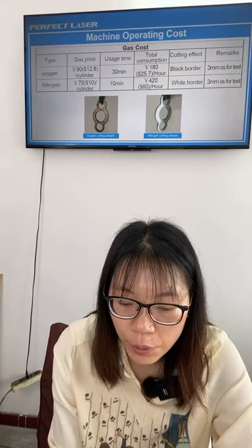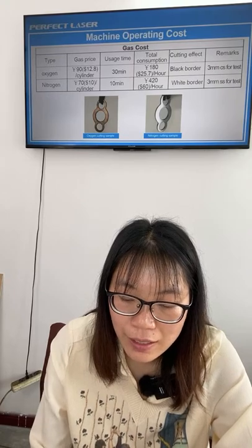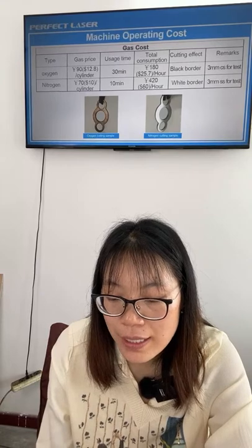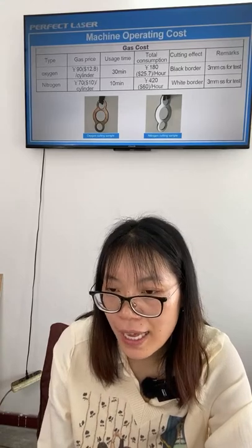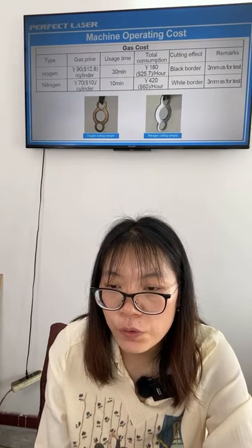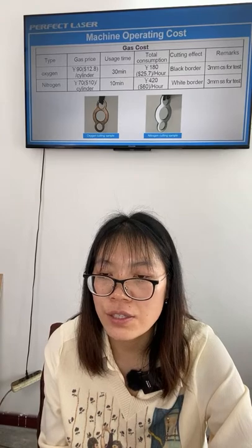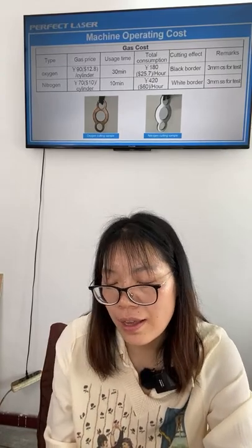I will describe the samples. You can see the first sample is a part cut by oxygen. With oxygen, you can see the cutting edge is black. The second sample is cut by nitrogen. But then you can see the cutting edge is very bright. So if you want the sample more bright, you need to choose nitrogen gas to help to cut.